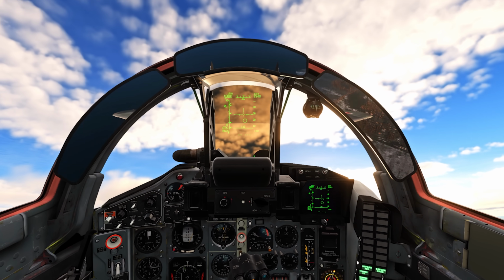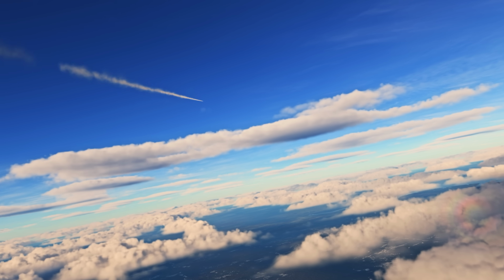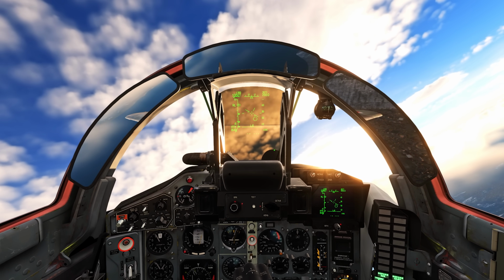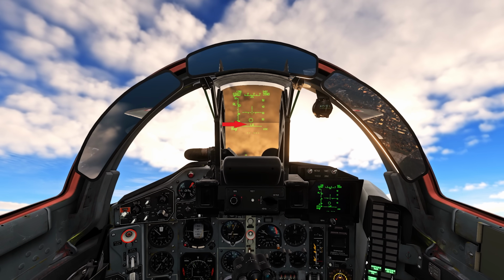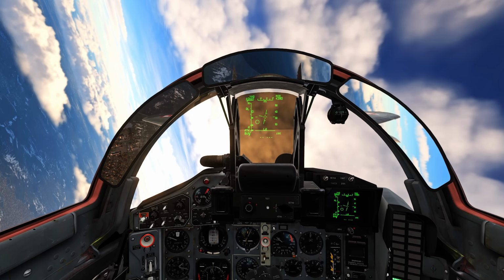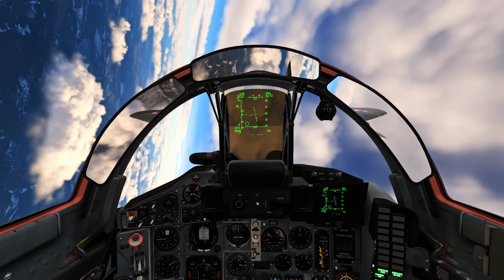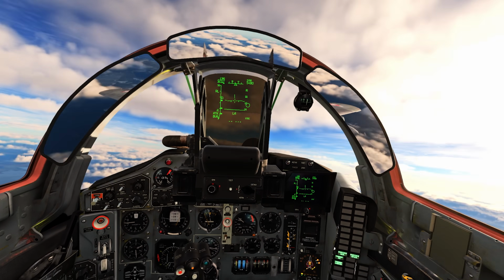Still waiting for that launch authorization. The launch authorization should not be confused as some sort of command structure allowing you to shoot. The launch authorization is the LA on the HUD you see there. That's the aircraft telling you that based on your launch parameters and the parameters of the bandit, if you shoot this missile now, you can hit them. So the launch authorization is just telling you that you could shoot if you wanted to.